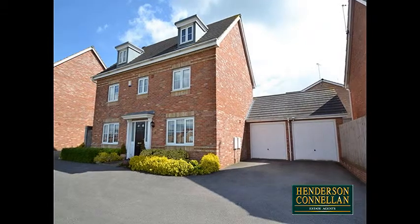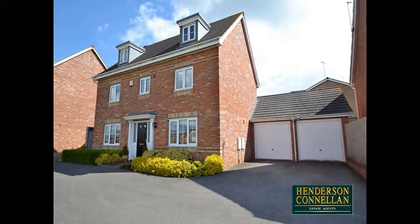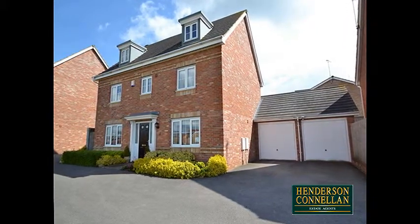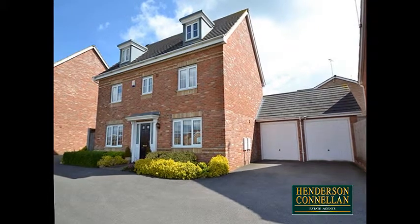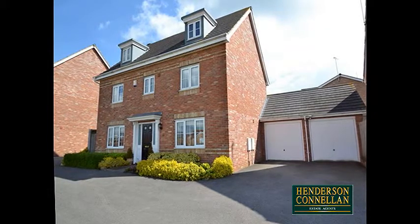Stirling Close, Stirling House. This executive detached property offers excellent family accommodation set over three floors, situated opposite a natural green area to the front, with schools, shops and restaurants nearby, and offered for sale with no chain.